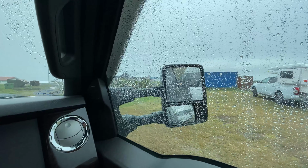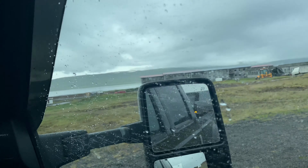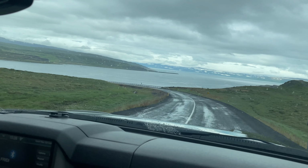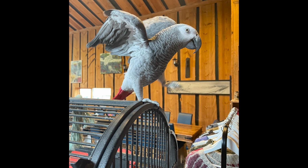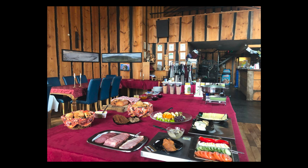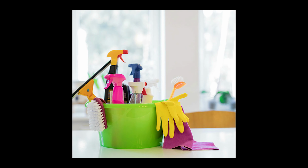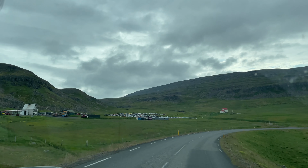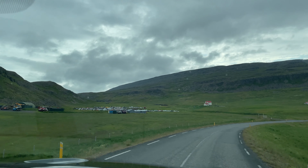The next day we packed up and we were headed to Ísafjörður, but we wanted to stop on the way in Heydalur, where they have a talking parrot, a swimming pool and a restaurant, so it would be a good pit stop for us just to eat, go to the swimming pool and relax. Unfortunately, when we got there, they were cleaning the swimming pool, so we couldn't go in. We just decided to keep on going and eat somewhere else on the way.